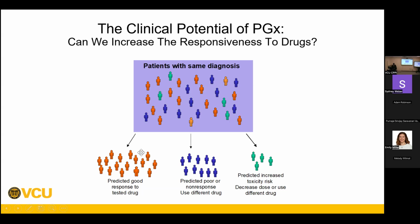Those that maybe that drug may not harm them, but it may not do them any good, we can give them something else. And then maybe there are some in a crowd that a particular drug would cause a serious adverse event that would cause them harm. We definitely want to give them something else.